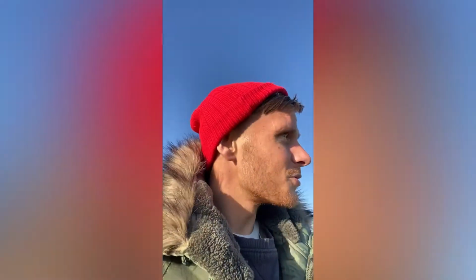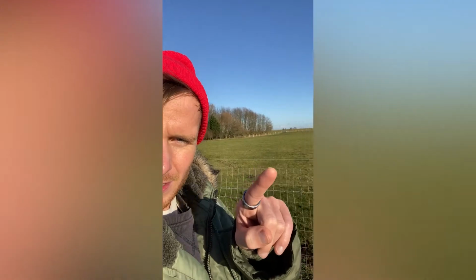So yeah, back to regenerative agriculture on our farm. As you see, we've got some more fields here all sectioned off, and behind me, up there, we've got the cows.